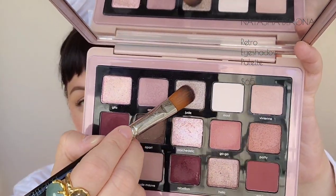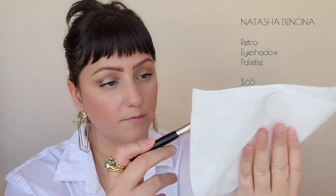I'm going to go in with Jude, and I'm just going to tap this on. Once I tap this on, I lightly feather it slightly onto the brow bone or lower brow bone. Take my finger now and break up that line. I don't want any hard lines whatsoever.